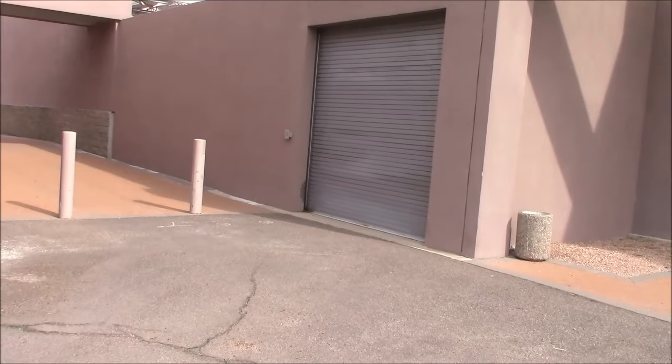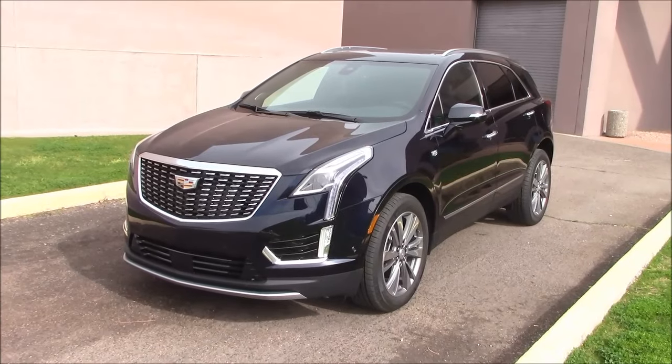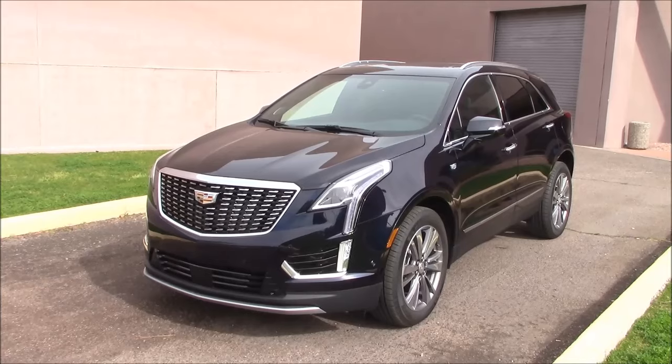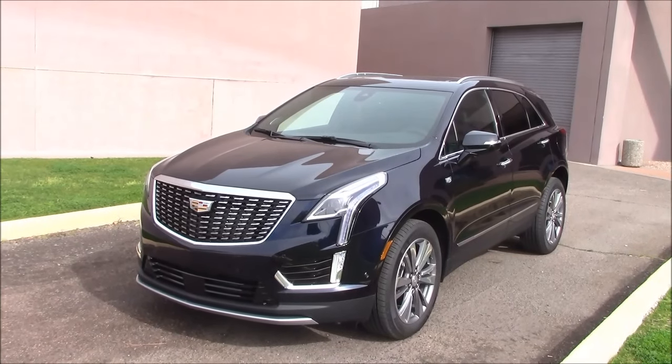Well, we're at our test facility. You already know what we're rolling out to test today because I just showed you under the tree. A nice brand new 2021 Cadillac XT5 SUV. You know this paint is not black, it's actually metallic blue. Looks black from almost every angle though.